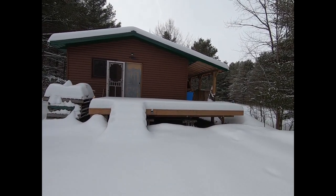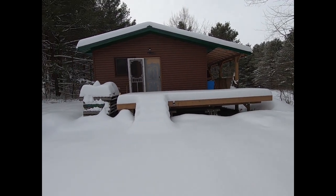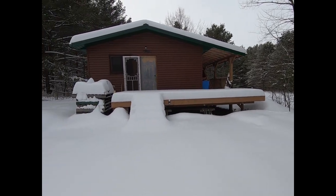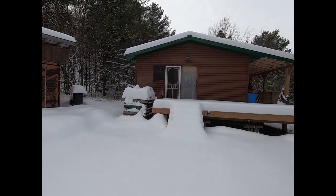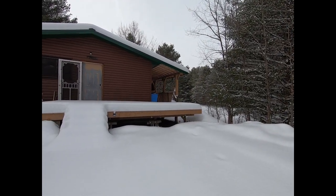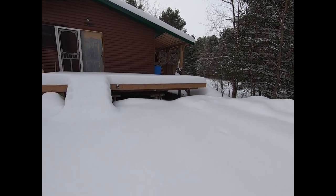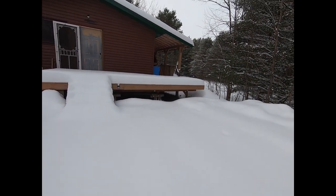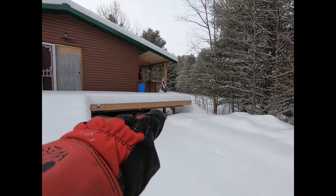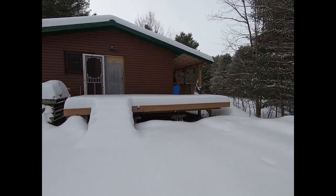As you can see on the edge of the deck there. So that's all gonna have to get shoveled off. But first, we gotta get the laneway done. Then I come back here and fiddle around with this. Oh, I see my feeders on the ground. There you can see it, just a yellow down there. It's the Niger seed feeder.